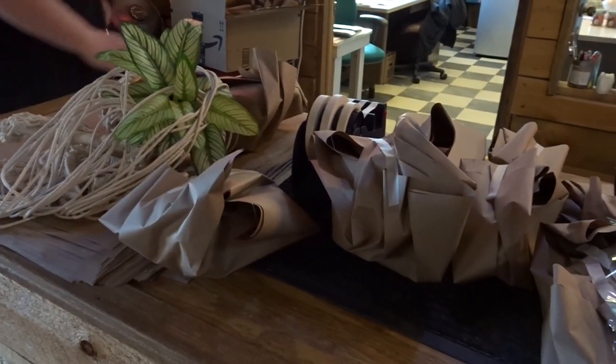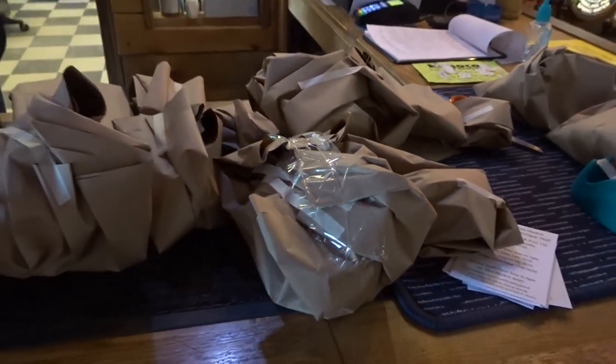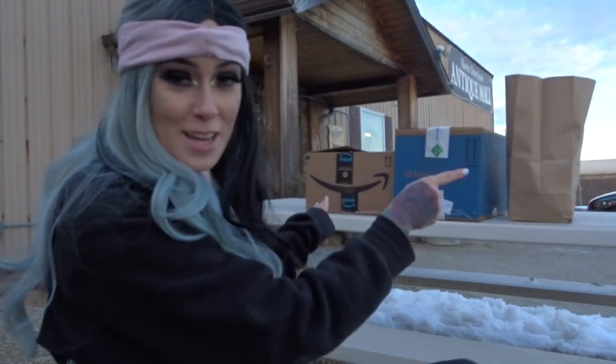Oh, lordy. What a haul. This is all mine. Oh, I have problems, don't I? Woo! All right, just left. I got two boxes and a bag full of things. That place was amazing. Definitely one of probably my favorite random stops I've taken in a very long time.